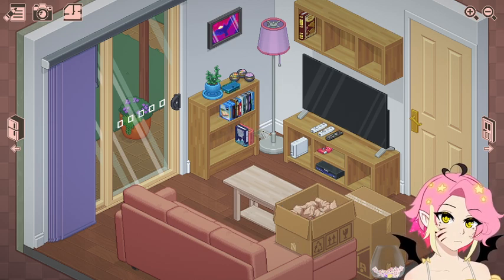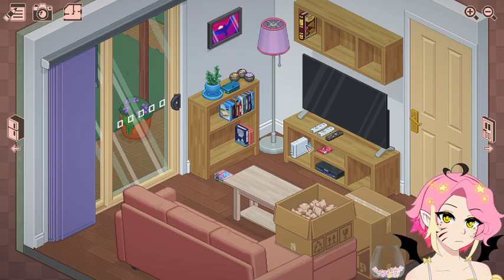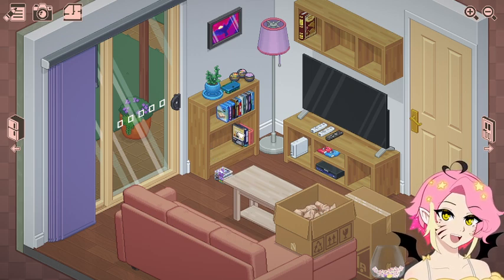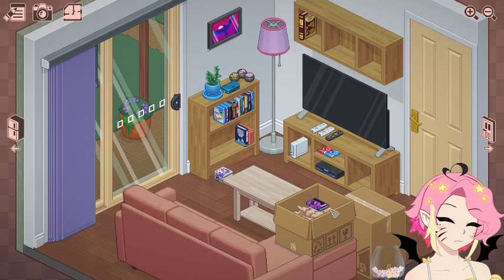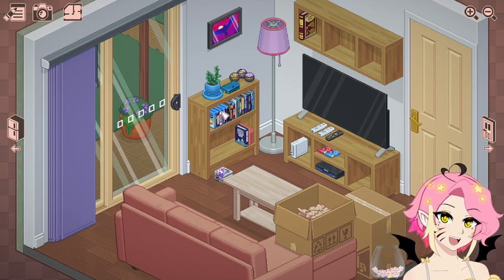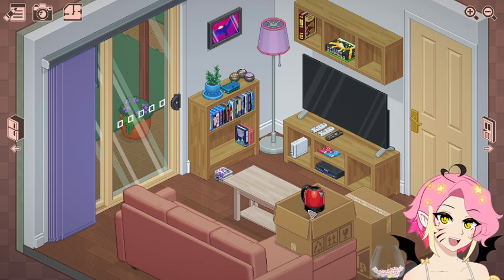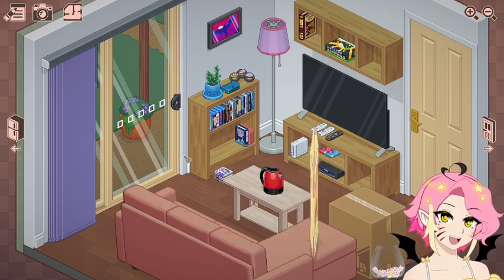3DS. Little game. Little game. Controller. Little game. Bigger game. Another thing. Another thing. Another game. Another game. This is obviously a PS3, I think. Another game. A kettle? Didn't expect to find that here. Goddamn.